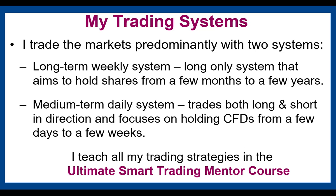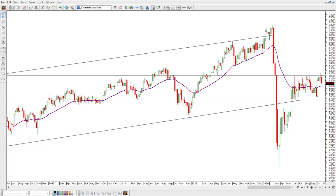So what I want to do is update you with the trades I shared with you in my last newsletter video, and also a couple of new trades that I have open as well in the market. So let's head on over to Metastock. Here on the screen is the ASX 200.